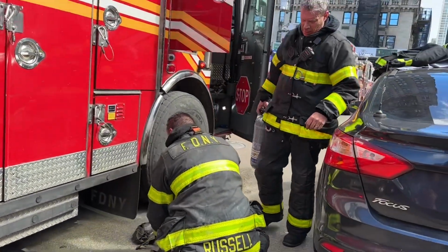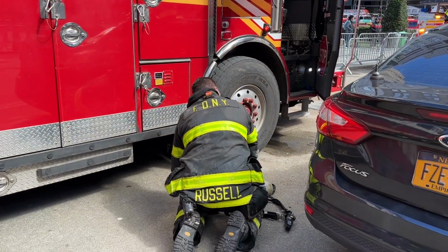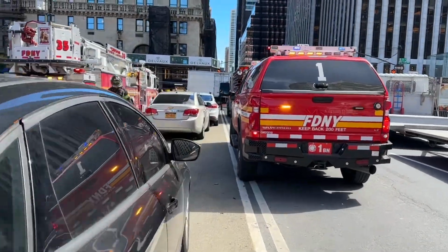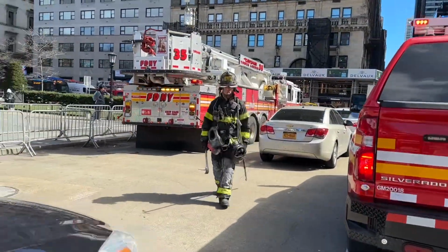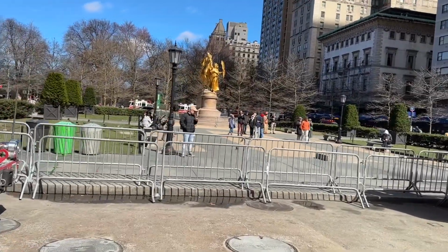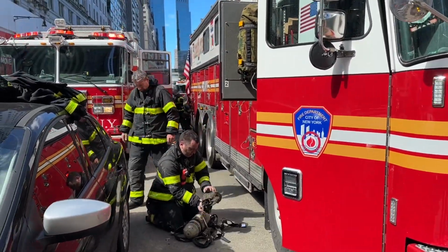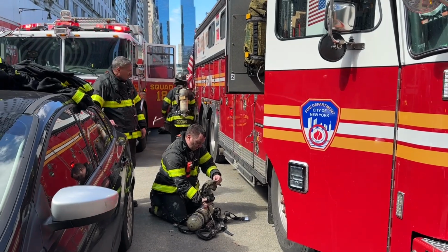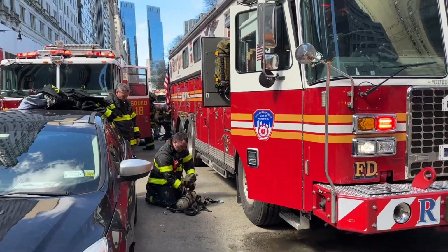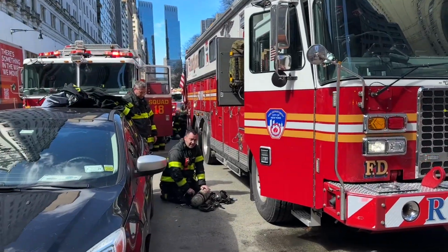Fire six to come in. I think he's coming up that. They're coming out very salty from up there, so there was a lot of opening up going on back there. I think he's checking the mask and stuff like that. Ladder one just got here. Hi, brother, how are you?